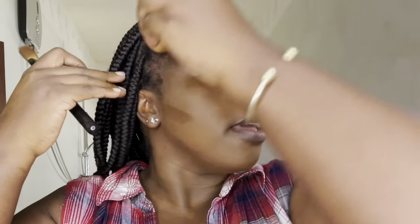This way I tap with this beauty blender. Baby hairs. I don't like slaying my baby hairs, guys. And you guys know I'm only brushing them in. You guys already know.